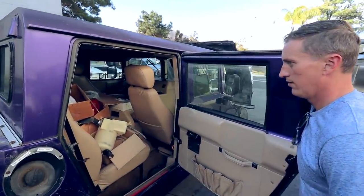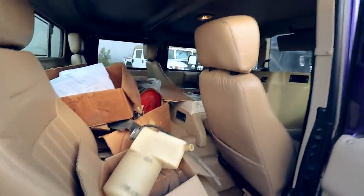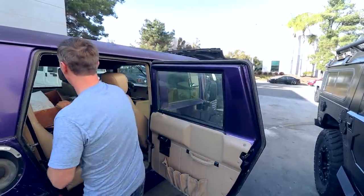What do you think about the interior? Dude, the interior is so nice. I don't think I want to touch it. Man, you got all this junk in here right now, but. Yeah, you get that junk out of there. It is super clean. But yeah, it's cool. I don't even know what's in here.